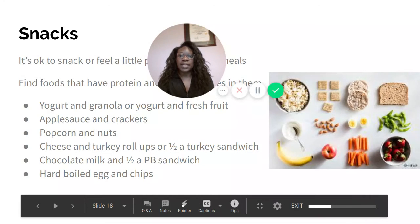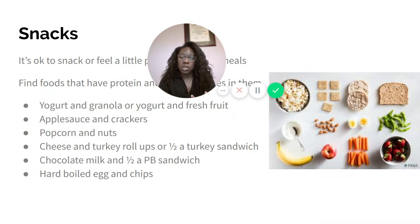Next one I'm going to talk about is snacking. So it's okay to snack if you feel peckish in between meals. That's totally fine. You should find foods or snacks that have a little bit of protein and carbohydrates in them. And I'll give you a list of different snacks that are good to have. And sometimes they can be kind of smaller meals, shall I say.